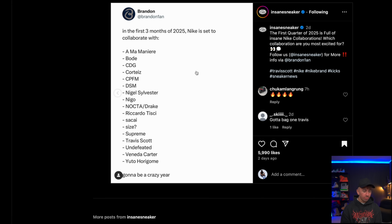Size, that's a UK retailer. Supreme, obviously all of those dunks. Travis Scott, we're already getting one of the Nike sneakers this month on the 17th. That's those Zoom Field Jacks. Undefeated, I don't know what that is going to be.